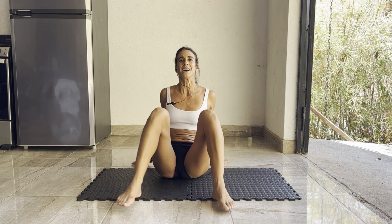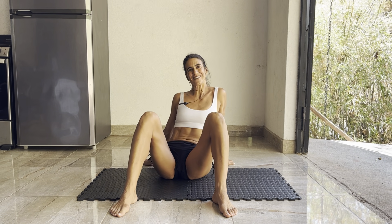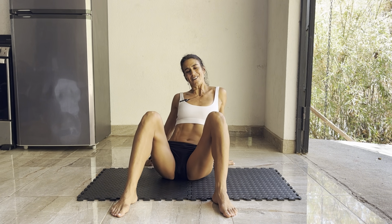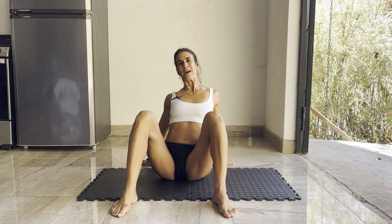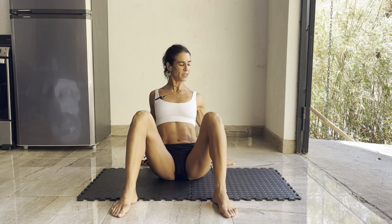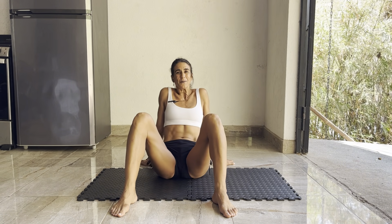How about a little side to side? Shake it right, shake it left, and some circles. Circle the heart around. Bearing some weight through the arms with the arms behind you is a great way of building some strength through the arms and the back of the shoulders. How about the other direction?